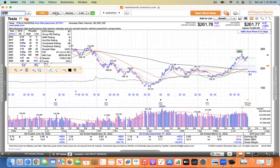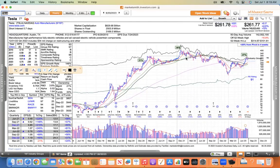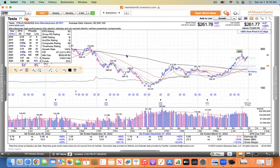They're going to report their June deliveries tomorrow, I believe. So I'm looking forward to that. All indications are they're going to be pretty strong numbers. And you can see on the weekly, these big blue volume bars, that's not Aunt Sally buying this stock. And so that's my third largest holding.